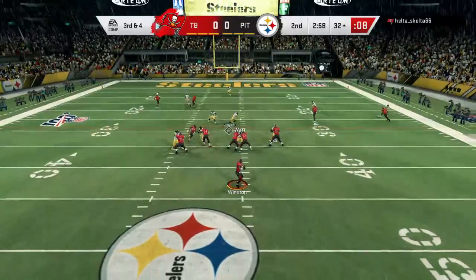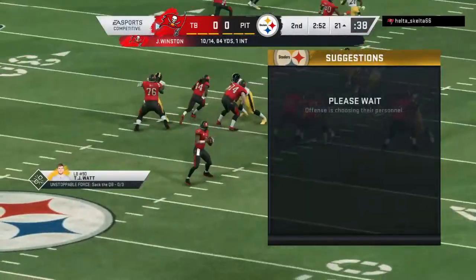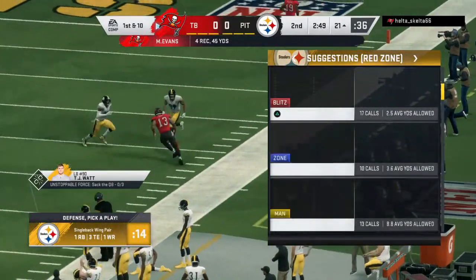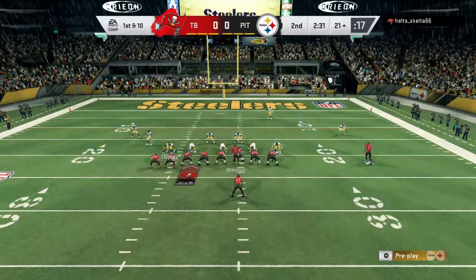Winston from the gun on 3rd down. He's got Evans. And he's got this down almost to the 20 before he's dropped. And they're going to have themselves another first down as the tackle's made at the Steelers' 21. This offense finding its legs now. Here's another 1st and 10.